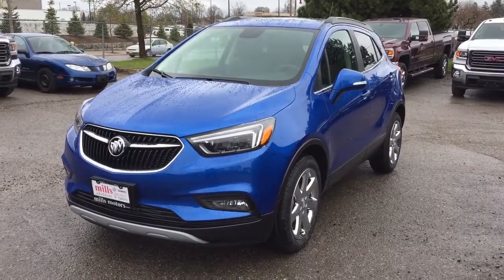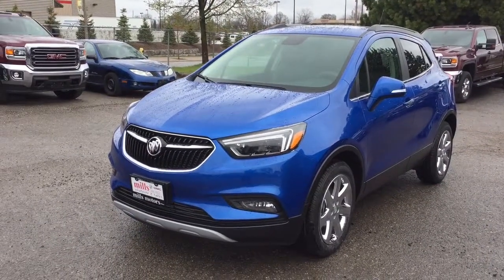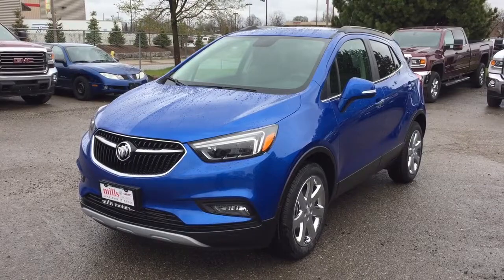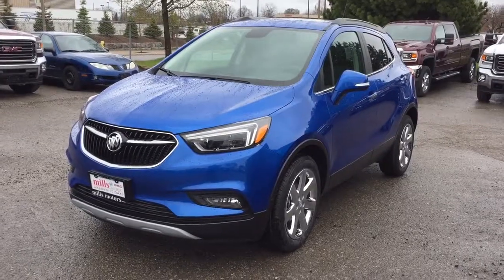And there's a look at the 2017 Buick Encore front-wheel drive in the coastal blue metallic. This one with the safety and connectivity of OnStar and its own 4G LTE wireless hotspot. If you want to test drive this one, come on down to Mills Motors at 240 Bond Street East in Oshawa, where we'll always do whatever it takes.